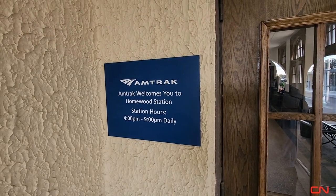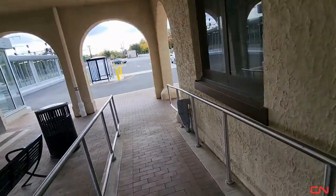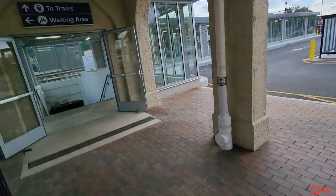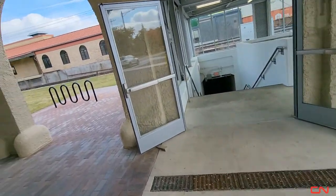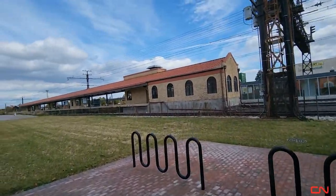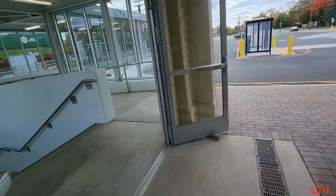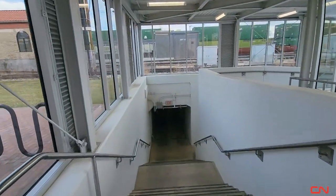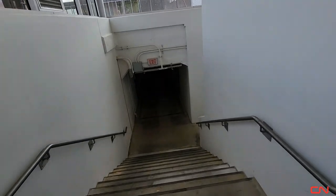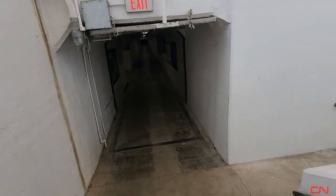Amtrak welcomes you to Homewood Station, hours 4 to 9. Yeah, I think what you do is you go down this stairwell and it puts you up on the platform. Up here on this platform, I believe. Check it out and see real quick. Just go down here and see where. Yep.